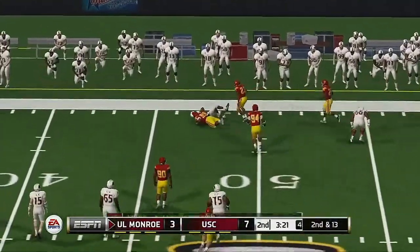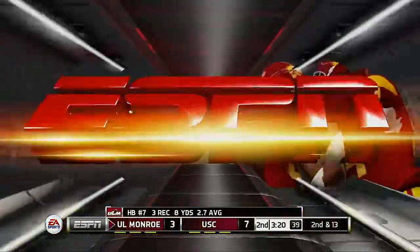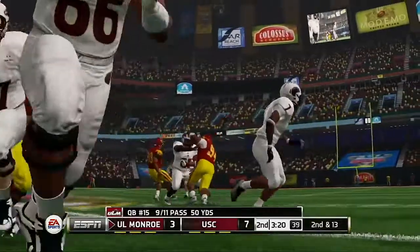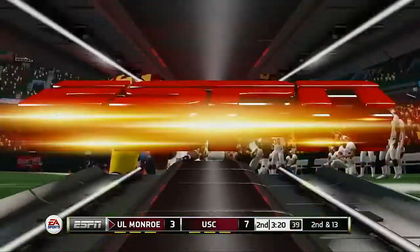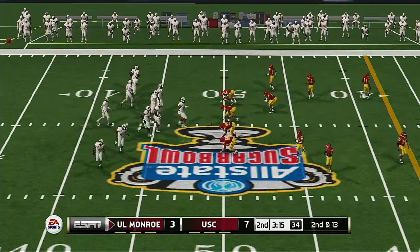They go with a screen here, and the halfback's got it. And they'll get him in the backfield. 3-yard loss there. They really just didn't have any room to work on that play. The defense just suffocated him there. And this is the ninth play of the current drive.